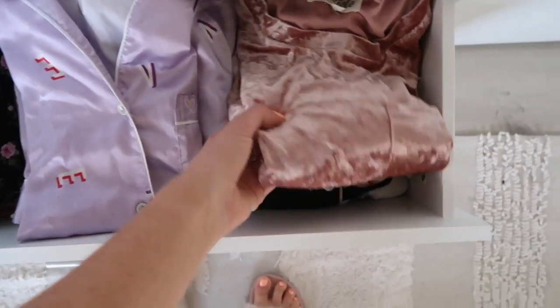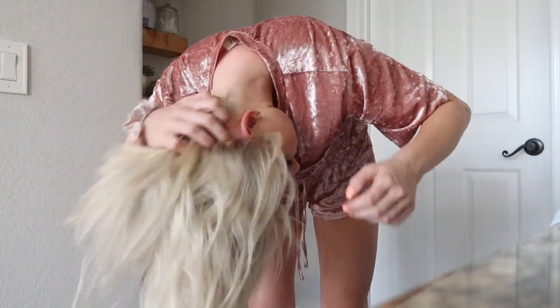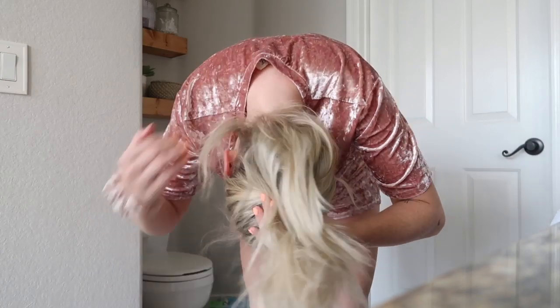After bath time is typically when we start making our way towards bed. We change into our PJs, and so I'm going to put these on that I got from Jane.com. They are velvet. They're so comfortable. And I'm also going to throw my hair up.